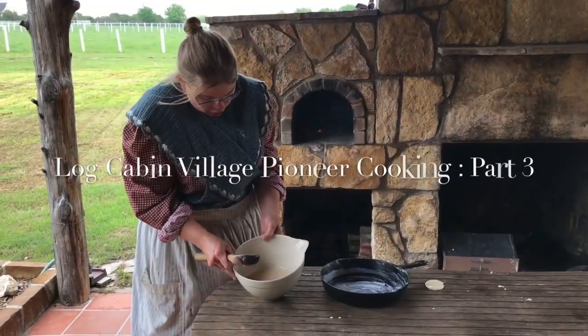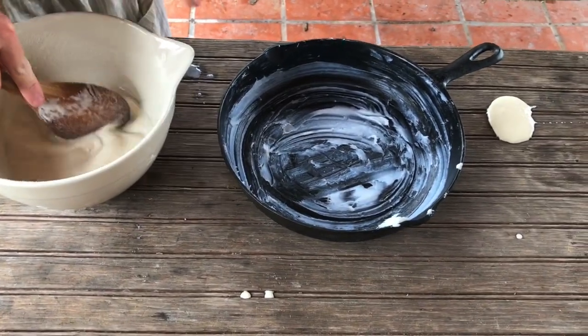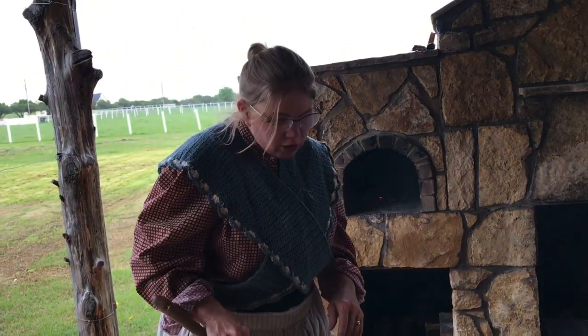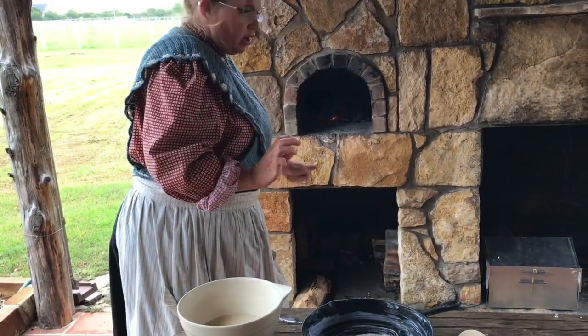I have mixed up my Johnny cakes here, and I'm about ready to pour the batter into my cast iron pan. I, of course, lined my cast iron pan with lard so it would not stick. And I'm going to go ahead and stick the Johnny cakes in the brick oven over here.